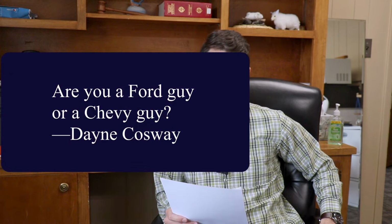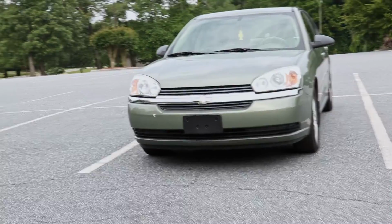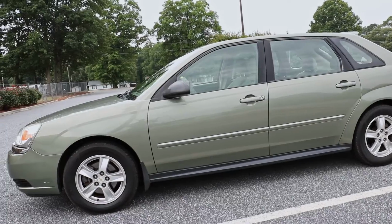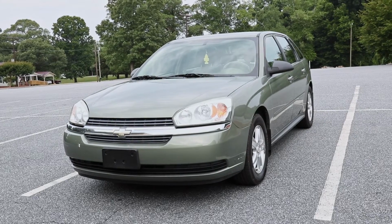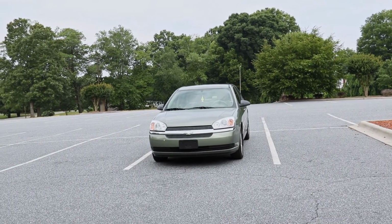Dane Causeway asks, are you a Ford guy or a Chevy guy? Well, Dane, I have to say, I don't really have any loyalties to one brand, but I do have loyalties to one car. This is my Chevy Malibu. She's got the body of a model, and she's got the heart of a mountain cougar. Nobody messes with me in my Chevy Malibu. Goodbye, sweetie. I'll be back later for you.